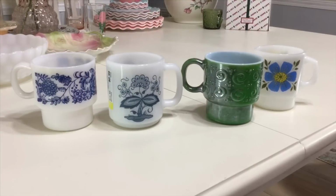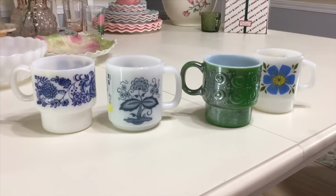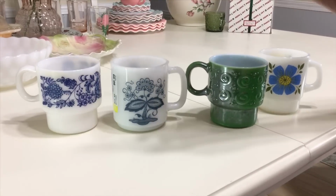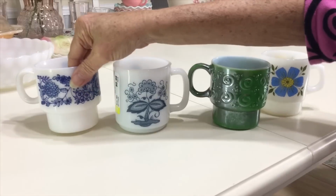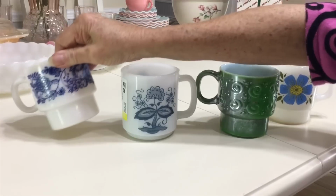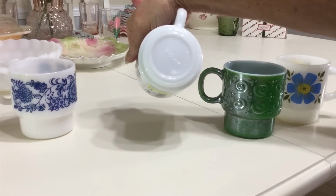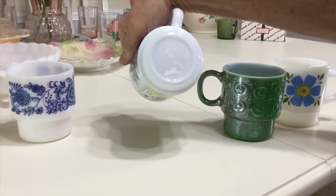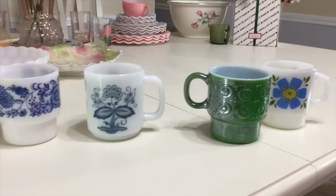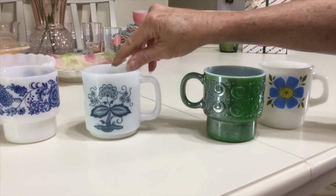A few milk glass finds, milk glass mug finds at the Goodwill. I guess everything that's not mine I did find at the Goodwill in this haul right here. And I paid 99 cents for each of them. This one obviously is a stackable mug. It is not marked. I have right here, this is marked, I believe. Yep, that's a glass bake mug and it's a blue onion design. Right here you can see it's in really nice condition. Simply JEG 25. It's Jeanette glass bake.